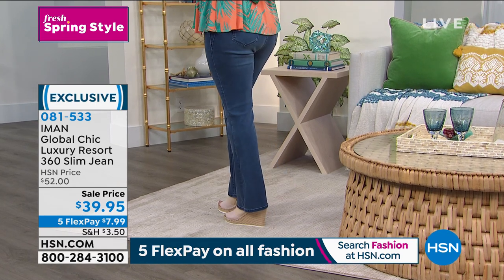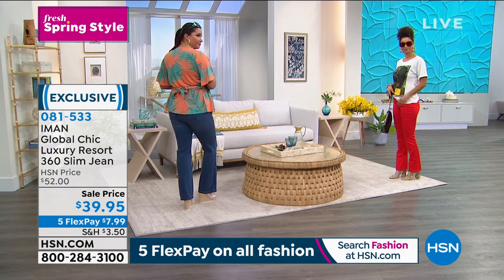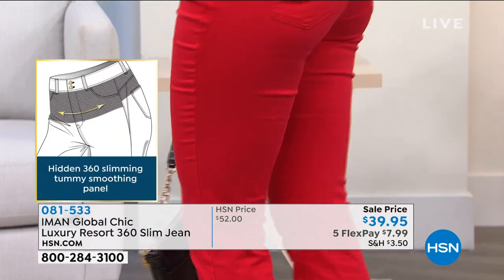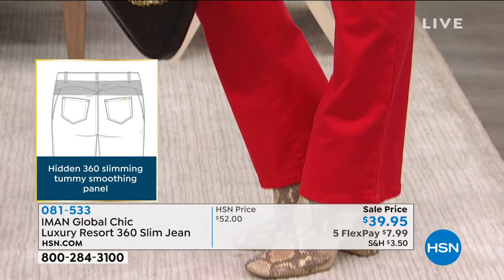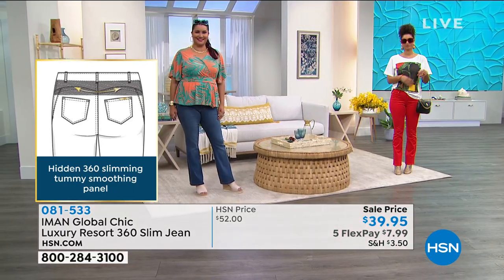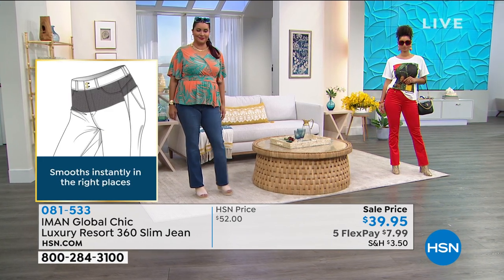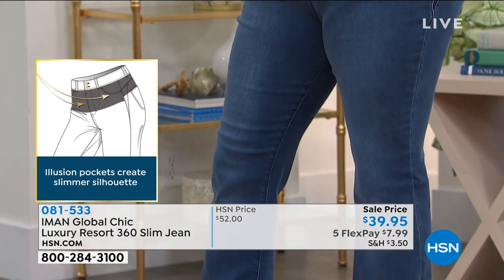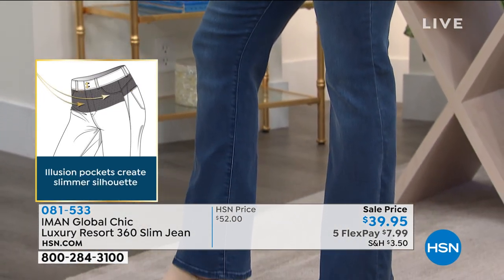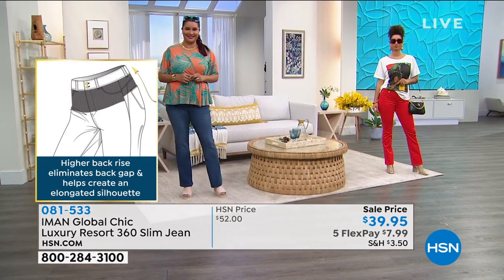It's hidden, nobody needs to know it, but it smooths and flattens the tummy. It's not like wearing Spanx, it's not restricting. It moves easily, but it really gives you that flat, slim-lined look. And then, of course, we added all the ideas that a tailor would do, like moving the side seams inward so it shaves away a couple of inches on both sides of your leg. The apple bottom shape at the back, we will show it to you when we go.